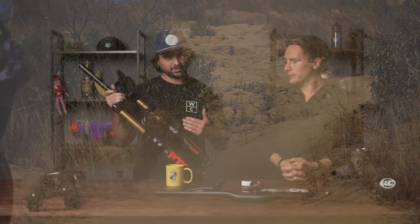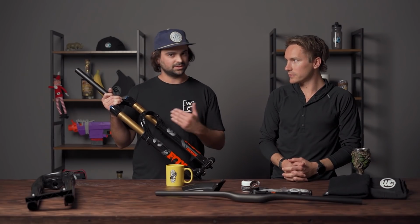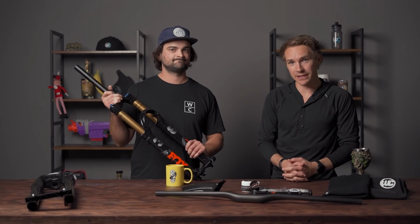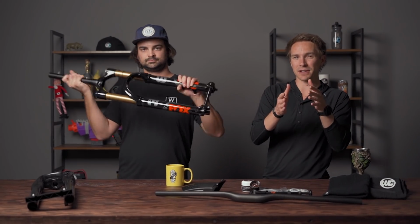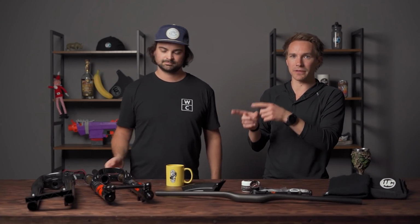Hopefully. And then they also have a completely redesigned air spring. So the 36 is essentially completely overhauled from the previous generation. Yeah, and works a lot different than the previous generation. So if you're in that category that really fits a 36 more so than a 38, definitely check out the 2021 version of the Fox 36.